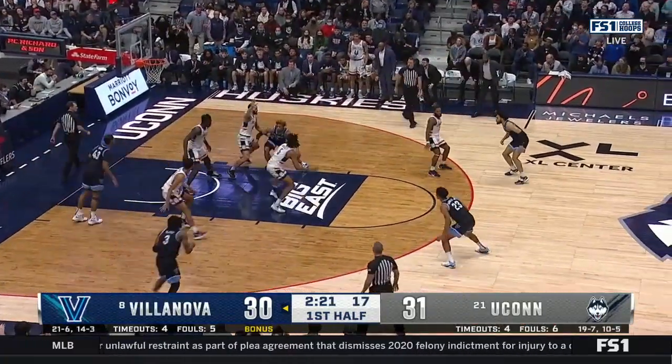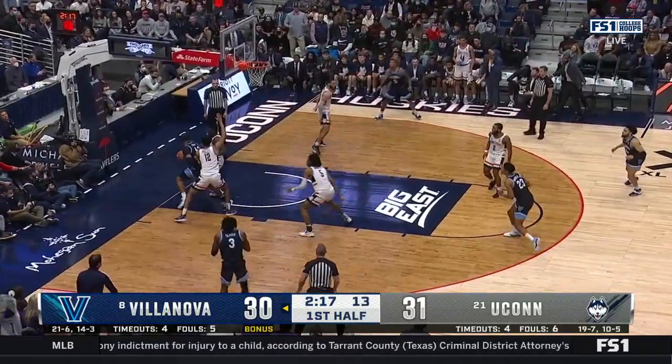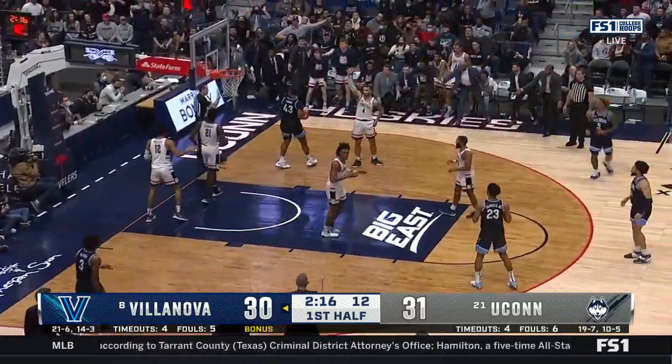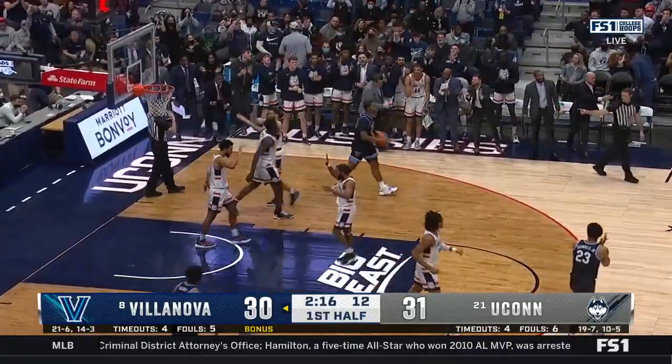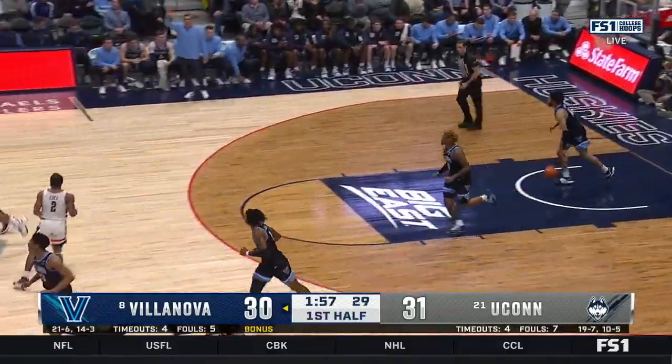Moore looking to go to work in the post. Nice spin and the bounce to Dixon. All those Huskies around it. Where's Dixon going to go? Nowhere. 3 seconds. You haven't heard that in a while, have you? No. For Daniels.